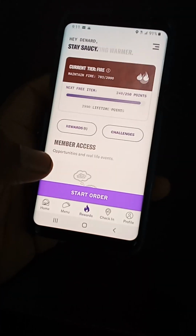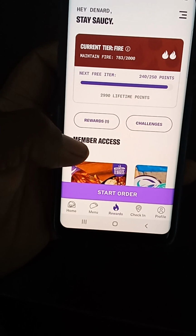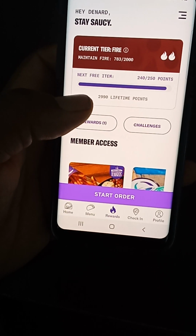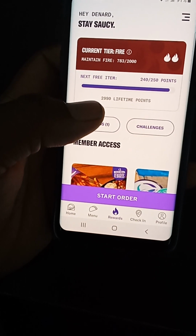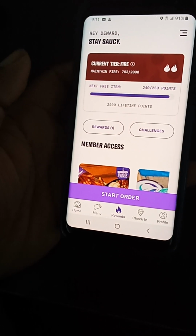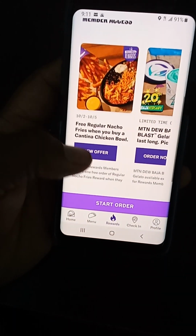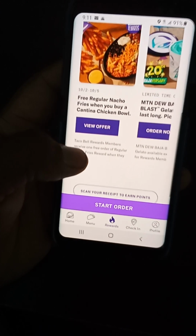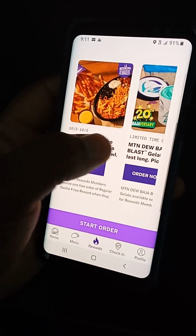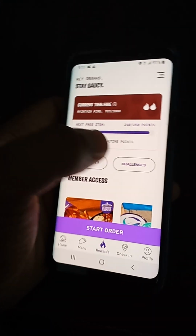I go to the rewards. I mean, they're just not as good. How many points do I have? So that's lifetime points. I think I used the offer one time. It might have been to get a free drink. I think it was. So the offers, they're just not as good in my opinion.